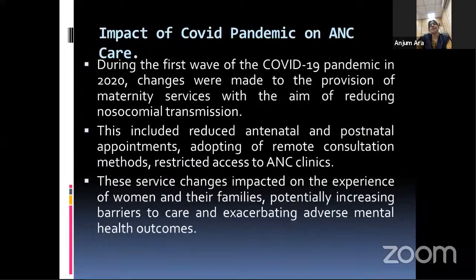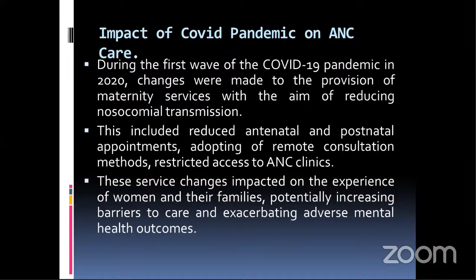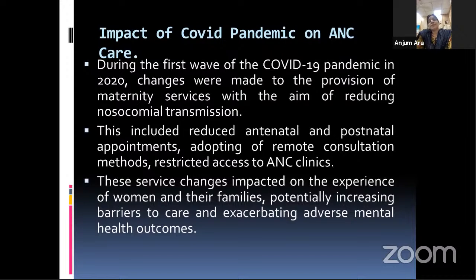Now, this infection has had quite an impact on antenatal care also, because during the first wave, we had curtailed the maternity services. We did this just to reduce nosocomial transmission so that patients would not get infection from the hospital. We asked antenatal patients to decrease their antenatal and postnatal appointments. Usually we used to call them at 4 weeks in the first trimester; now we were calling them at 8 weeks. And in the last trimester, we were calling them at 2 to 3 weeks, whereas usually we call them weekly. We had even switched to online consultation. So there was fear and apprehension in patients' minds, and there was anxiety also among the patients about what was going on.